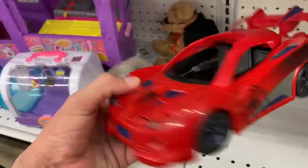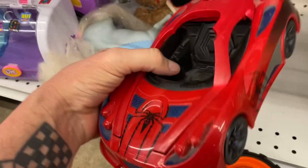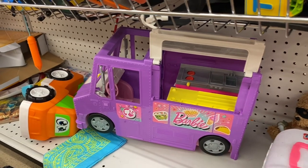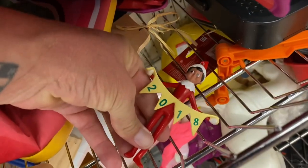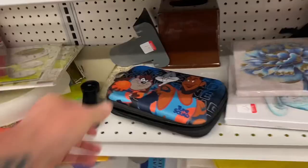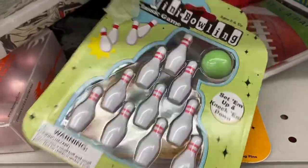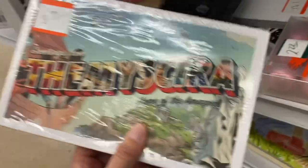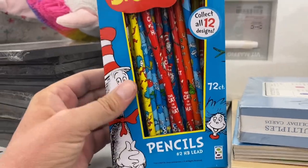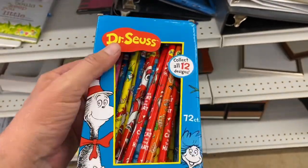What's this Spider-Man car? Oh, look, we got a Barbie food truck. Look at this little guy. 2018, he's a Christmas ornament. Oh, I got some bowling pins and a ball. I don't know what this is. Oh, we got a ton of Dr. Seuss pencils. Man, they only want $1.21 for all those.